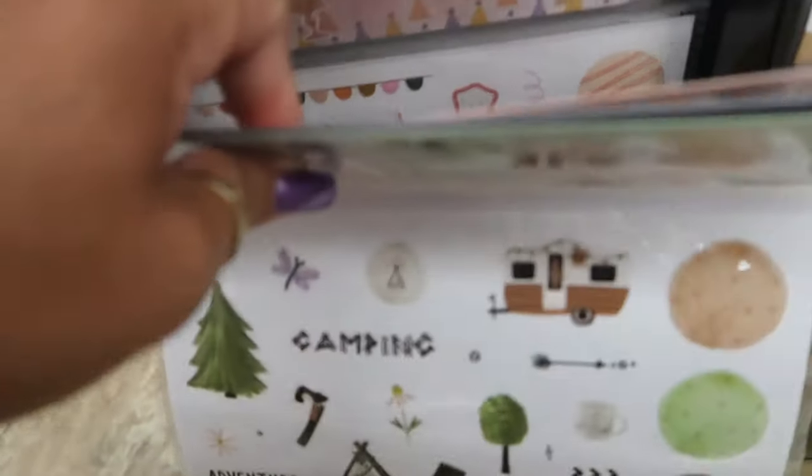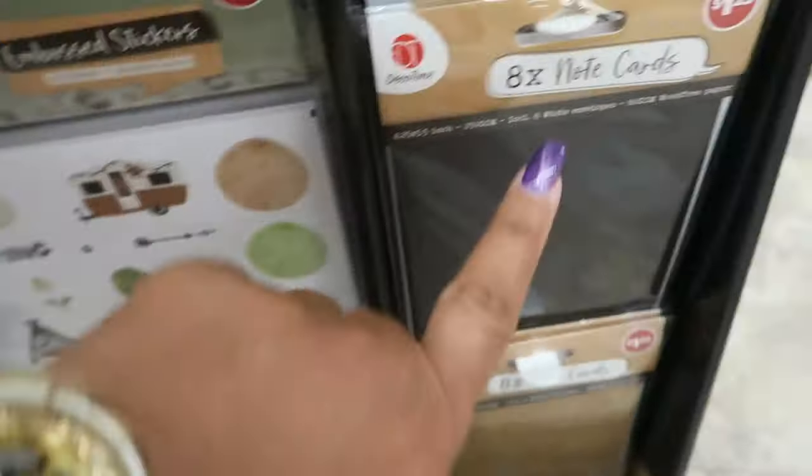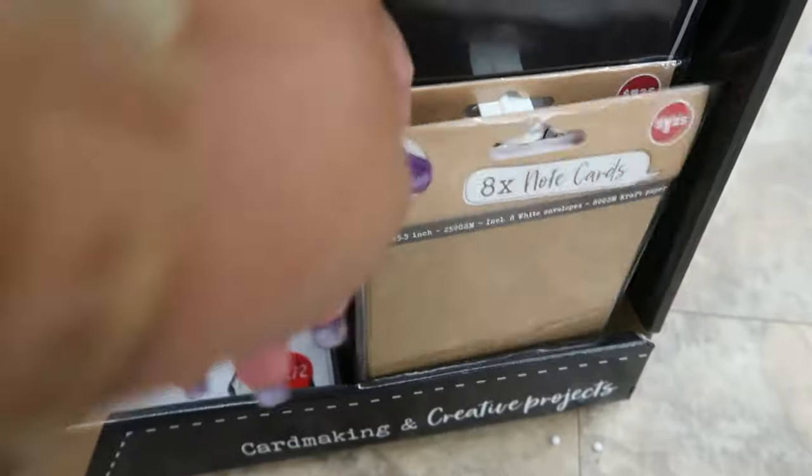There's a bunch of them. I don't want to pull them all out, but there's a bunch. And then more note cards. Okay, all of this is cute.